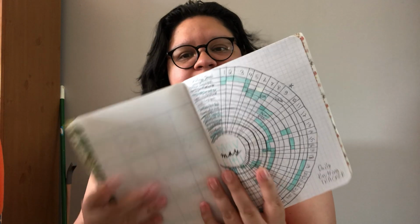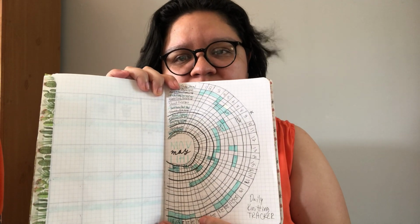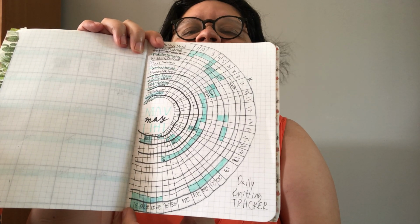So my May stats. In my knitting bullet journal, I finished my May knitting tracker. Here's the 31st at the very bottom. I wonder why. Okay. So I finished my daily knitting tracker for May.